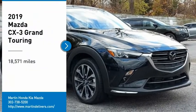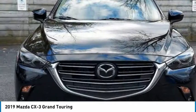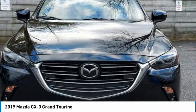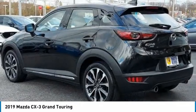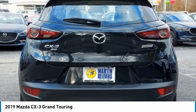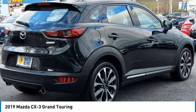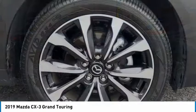Stop by and take a look at the 2019 CX-3. The CX-3 is a fun and feisty roundabout with outstanding performance, style, and sophistication that outstrips the competition. The CX-3 subcompact crossover delivers unmatched driving dynamics right alongside outstanding fuel economy. It's the driving experience totally redefined.